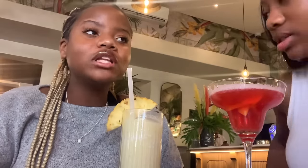So we Ubered to Dopio Zero, currently in Dopio Zero now. I got a pina colada. And I got a, I don't know what this is, a cranberry. It's a cranberry something. I haven't tasted it. It's called a Napolitana Boma, cranberry Boma something. Yeah. So we're doing a little taste test.